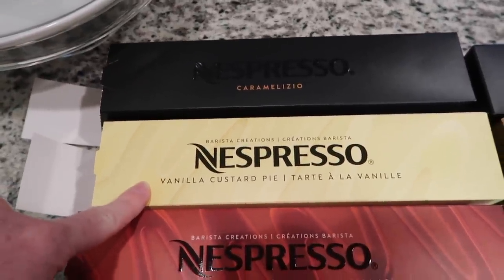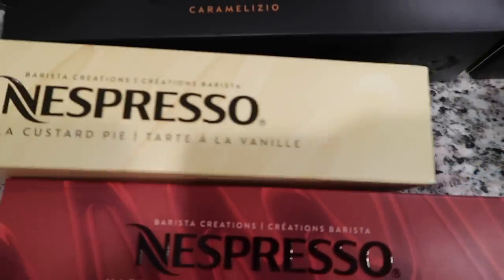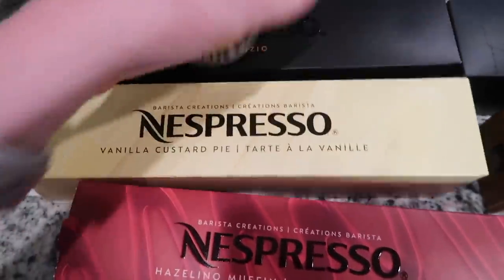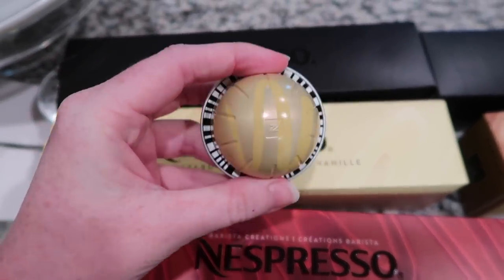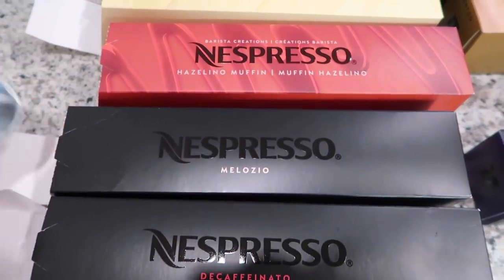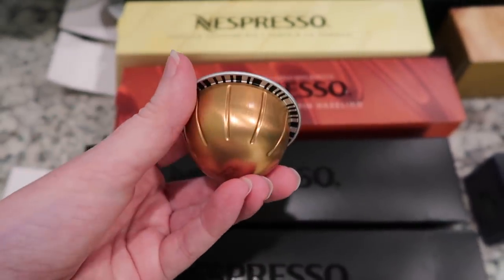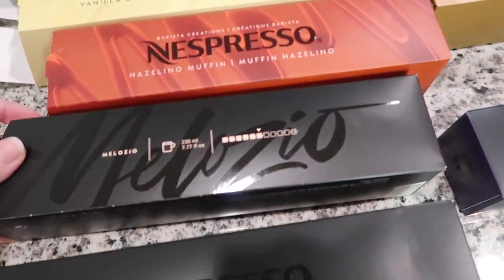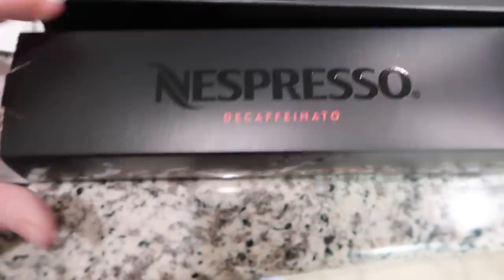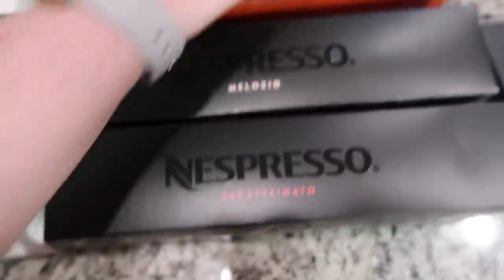I love the vanilla custard pie. It has a really creamy flavor, but again, it's just coffee. It's not flavored coffee, but that's what the pod looks like. The hazelnut muffin just tastes like hazelnuts, really good. This Melocio, if I butcher the pronunciation, I'm sorry, I'm doing the best I can. This one is a really good mild coffee flavor. On the side of each of them, they tell you the strength. This one's a 6 out of 10. And then of course, decaf coffee, which is great for having a cup of coffee after dinner. So those are our favorite coffees.